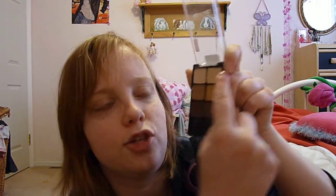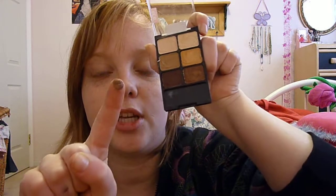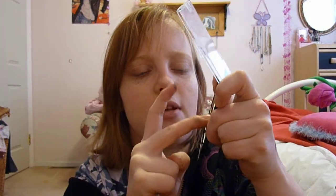When I do an everyday neutral look, I like pairing this shimmery vanilla with these 2 shades just to add a little bit of shimmer. And then there's this beautiful bronzy shade here. I love bronze on me in particular, and I'd get this palette just for this gorgeous shade at the bottom, this bronzy shade. And I love also pairing it with this gold shade at the bottom.